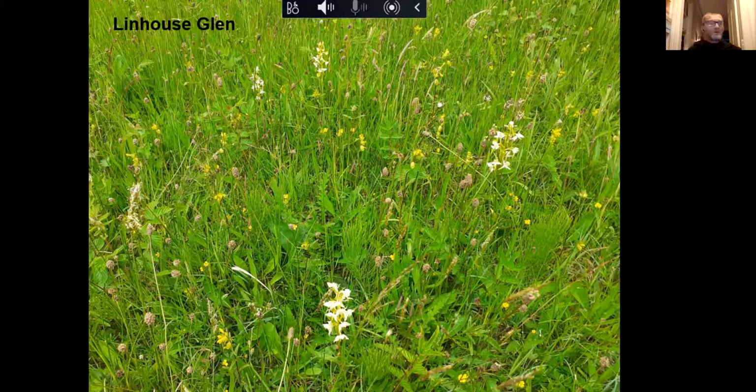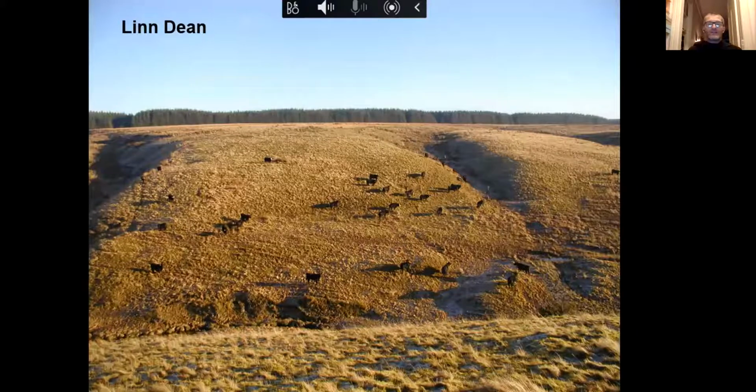But at Lyn Dean, which is just off the Sutra Hill, is a reserve which is grazed by a neighbour's stock, which we do through a grazing licence signed with the neighbour, and he puts his cattle on there each year. Lyn Dean supports a really good example of species-rich grassland that includes common rock rose, the food plant for the northern brown Argus butterfly, so it's doubly important.